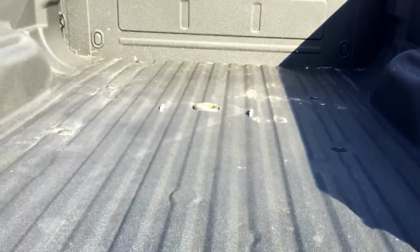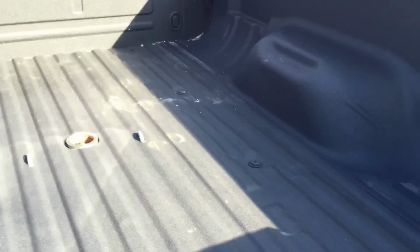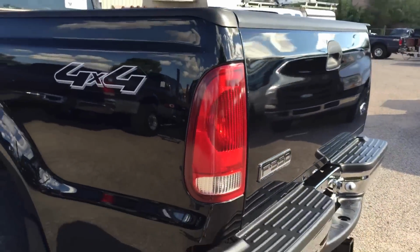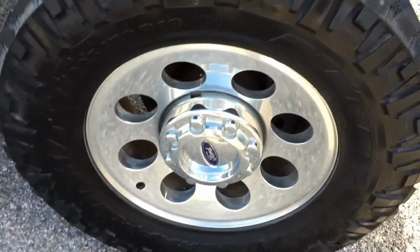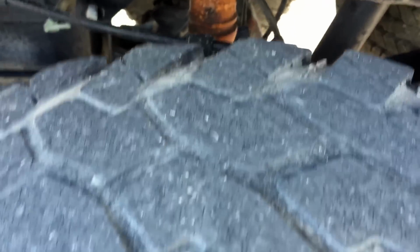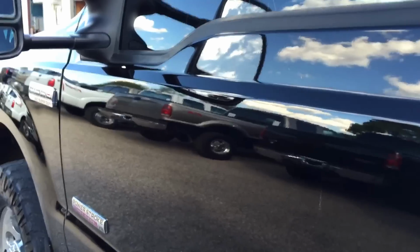That's a rollover gooseneck in the bed, and the bed looks like it's probably never towed anything because nothing's ever been dropped heavy in that bed. And usually when you're doing a gooseneck, you will drop something in the bed eventually. That's how you work that right there. Boy, for a black truck, being an 06, this thing is in good shape.